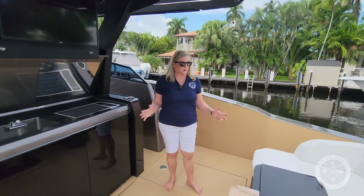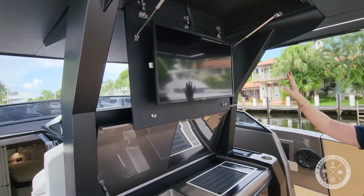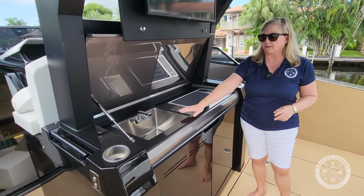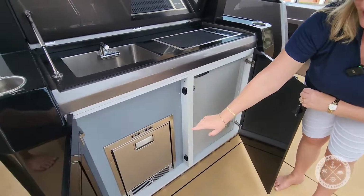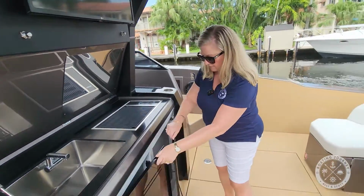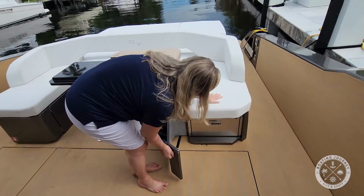Okay, well, first of all, for a boat that I'm going to go cruising on, look, it's even got a TV. So you can watch your favorite games. You've got your grill, a really big sink. That's important. Here, we've got a refrigerator and an ice maker. That is key for a boat. Oh, yeah. But if that's not enough, it also has a freezer. That is pretty cool.